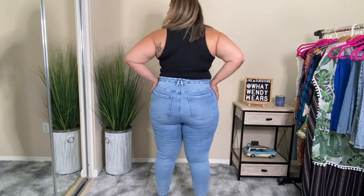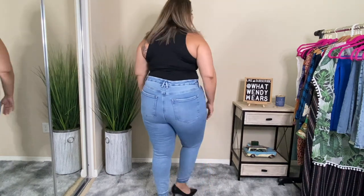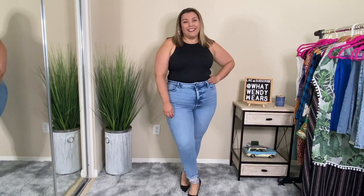But I absolutely love, love, love these jeans. I love the fit, I love the look, and they don't have too much gapping in the back, which I appreciate. So these pants, they are a thick material, and they do have stretch to them. They are a size 18, and 18 fits me perfectly. If you size down, they'll probably be a little bit too tight. But I absolutely love Good American jeans, and we're ending this with a bang.